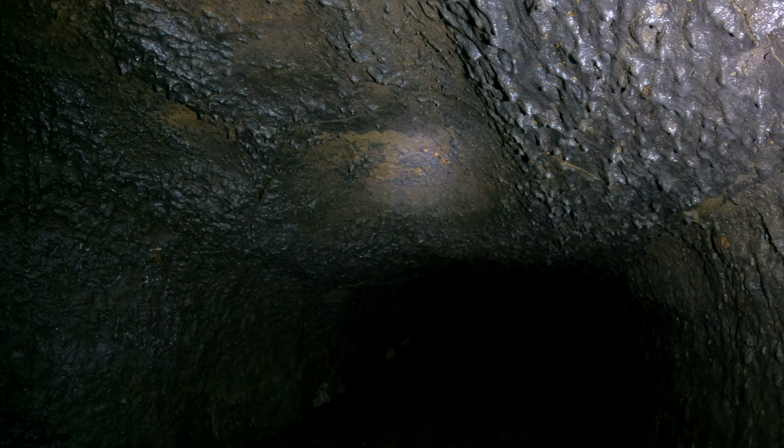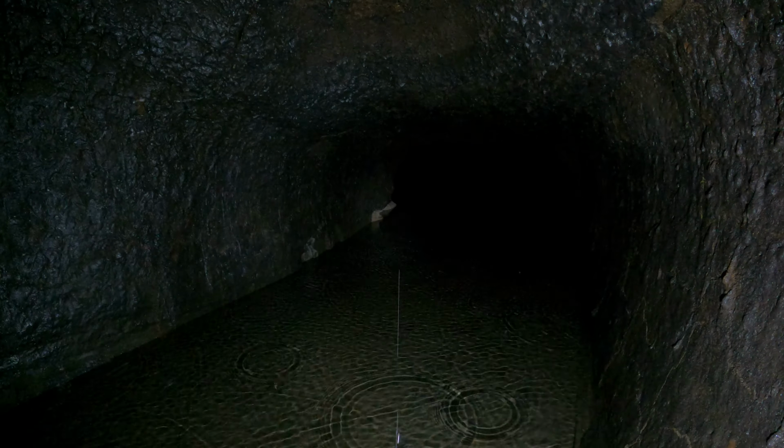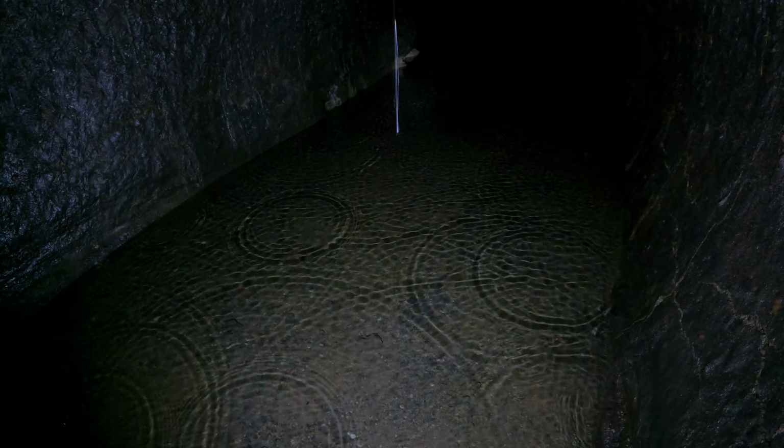Get the ceiling here. Oops. Kind of impressive. So let me just hold still here, get some video. One thing I want to show too, while in here. Oops, darn it.